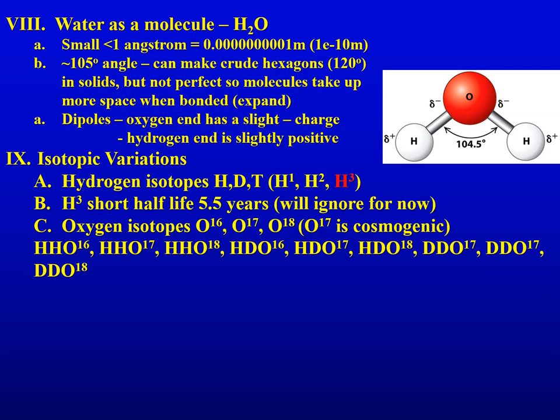And if you add up the weights of all these, they're all slightly different. Some are lighter, some are heavier. That affects things like their melting point, boiling point. We'll get into all that here in a little bit.